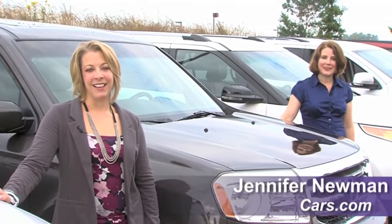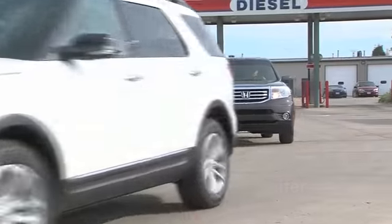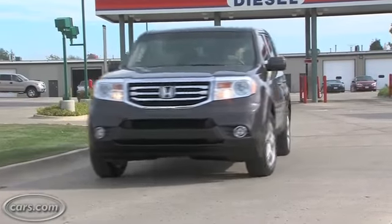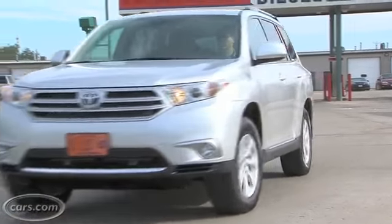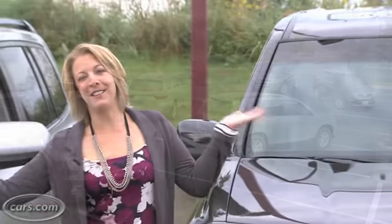Hi, I'm Jennifer Newman. And I'm Kristen Varela, and we're here in the Chicago suburbs for the Cars.com, USA Today, and Motor Week $37,000 SUV Shootout. Many families are looking for larger cars that can easily haul a gaggle of kids, but they may not want to get behind the wheel of a minivan. Enter the 3-row SUV.